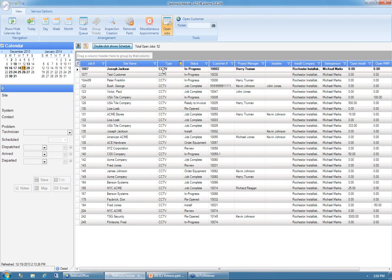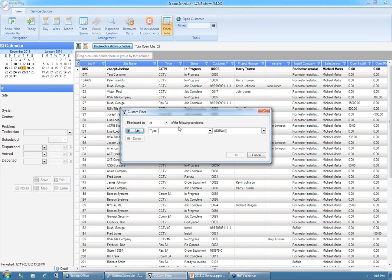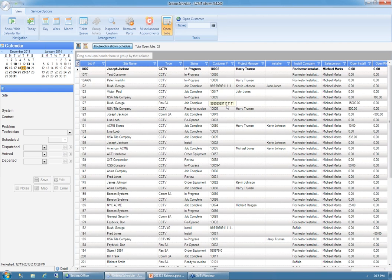So I can now just click on the status and sort it there, or I can take the status and drag it to the top, and now you notice I can actually have little mini queues that are going to show me all of my jobs based upon its status. So it makes it very easy to sort and put the queues in any type of order that you want. If I want to remove that sort, I just drag the status back down. If I want to remove my type, I just come over here and I say all.